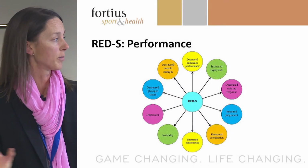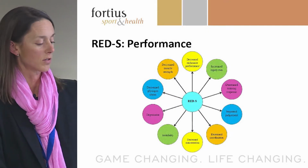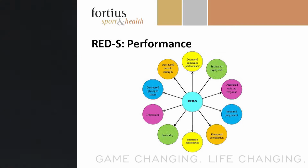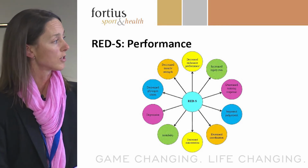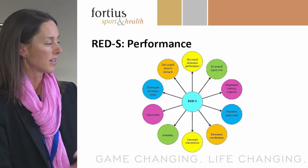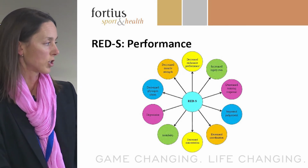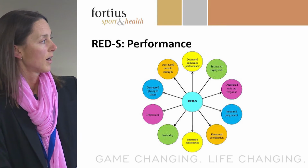So this is a slide with regards to performance. The performance effects of relative energy deficiency. So decreased response to training, increased risk of injury, impaired judgment, decreased coordination, kind of things that aren't that intuitive, decreased concentration, irritability, depression, the mental health piece. So this is good that this is included, and hopefully it'll gain more momentum, because I think this really brings it home for the athletes.